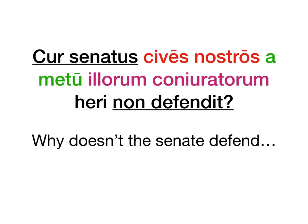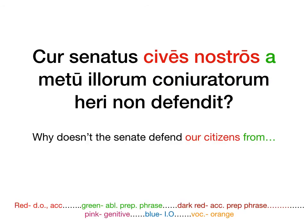What else could we do? Defendo, defendere, defendi. This is not perfect, so we don't want to say "why has the Senate not defended." Why does? Why doesn't? Okay, let's actually use doesn't. The alternative would be "why is the Senate not defending?" But that just feels kind of clunky. So how about just "why doesn't the subject verb our citizens"? Cives nostros, our citizens, are from something, where we have another ablative of separation from metu.